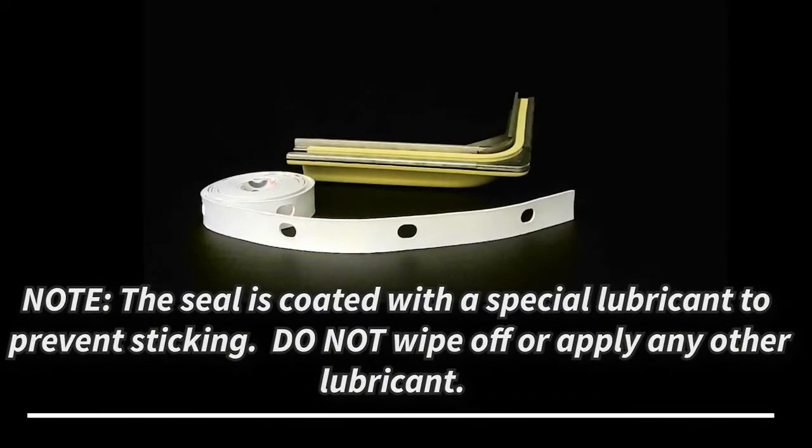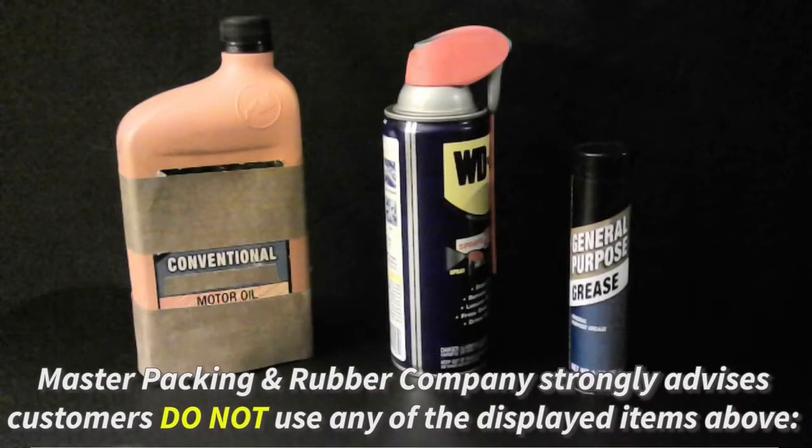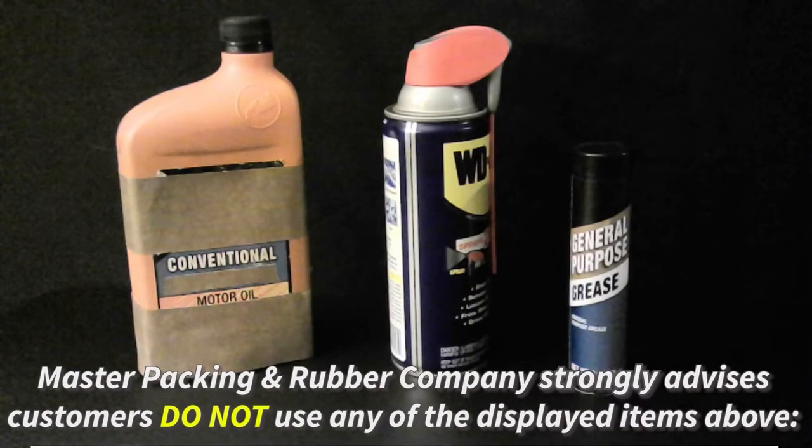Please note the seal is coated with a special lubricant to prevent sticking. Do not wipe off or apply any other lubricant. Master Packing and Rubber Company strongly advises customers do not use any of the displayed items above.